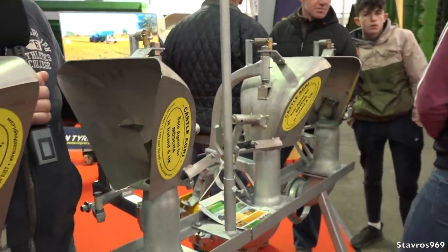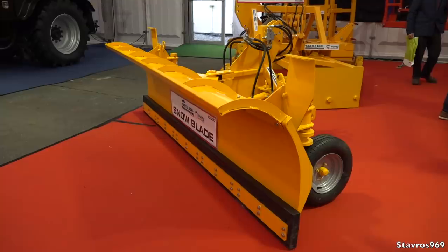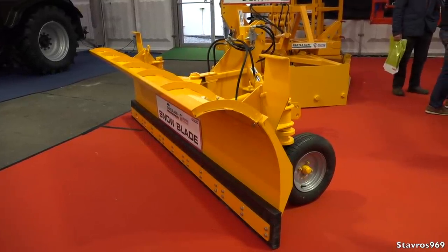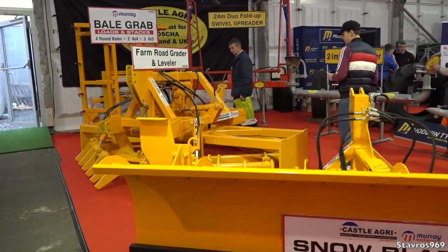And Dermot, you also have your snow plows. We have our snow plow that you saw, Stavros, at the Carrick, and that's going well, we have a number of those sold. And we have a new road grader here for levelling cow roads, so the cows won't get lame.